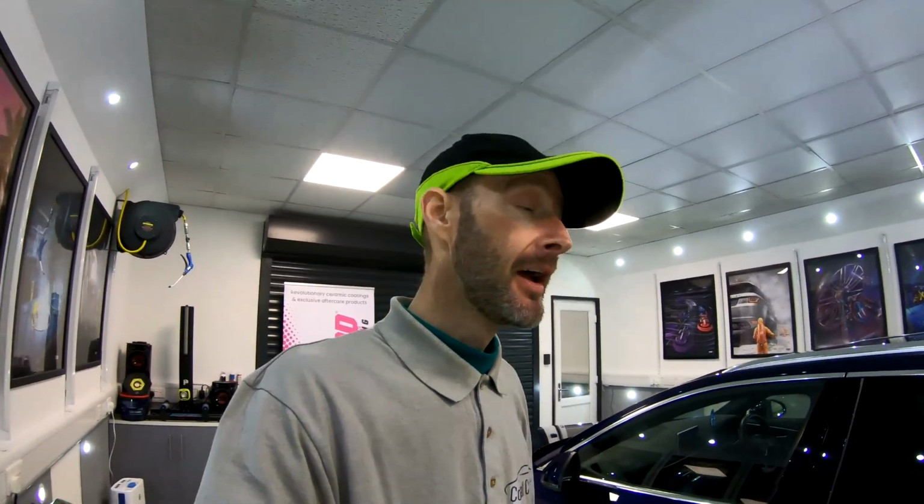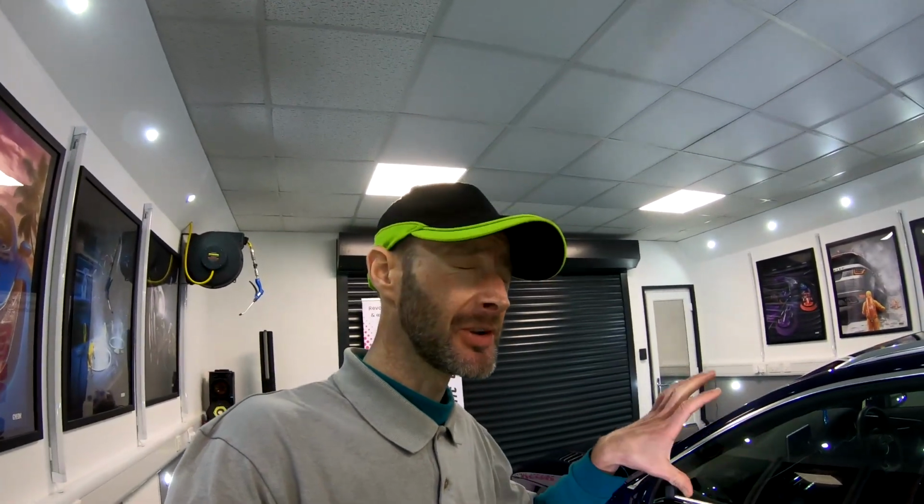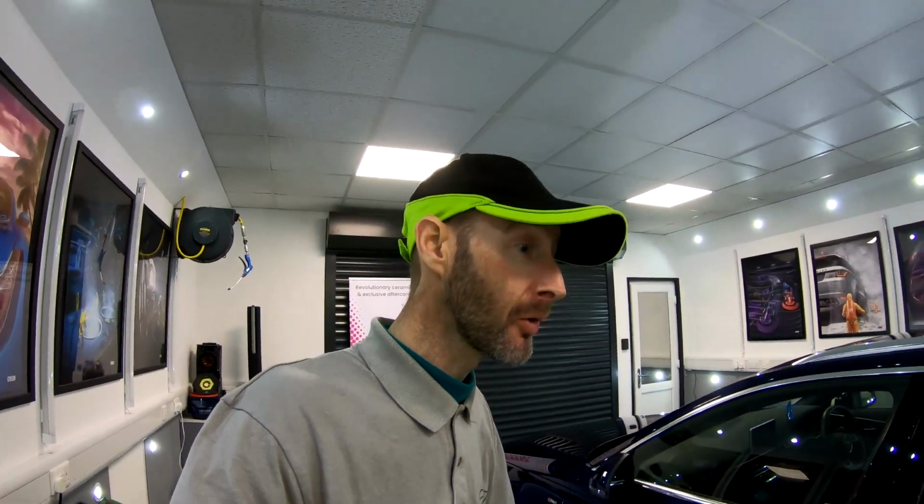Fanlab Prime for the lubricant and into detailing blue clay. Now this, we did Bilt Hamber Korrosol and tar removal outside, so there's not much contamination left. So we're just going to quickly go over it with the clay bar.